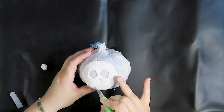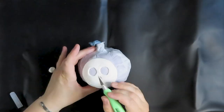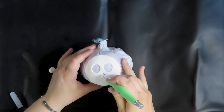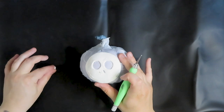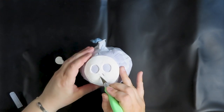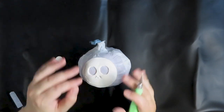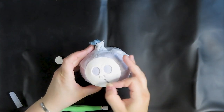I apologize once again for the lighting. I'm still figuring out this new space. I hope you can see what I'm doing here. I'm not sure why I was using a razor blade as a sculpting tool. Possibly the path of least resistance. If the clay is cut as cleanly as you can make it, you don't have to smooth as much.